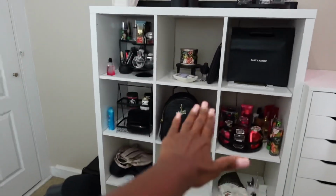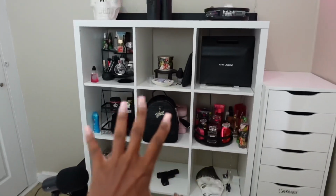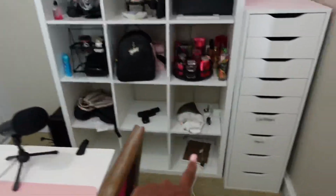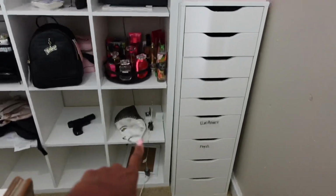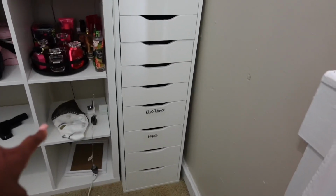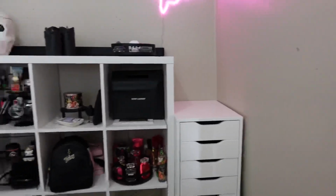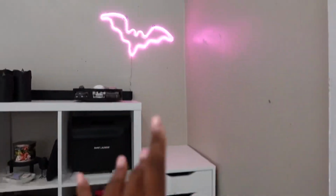Sorry about the strap. But yeah, everything is just here for right now, but it's not put up. As you can see, it's a picture frame down there with no picture in it. Right here is my Michael Myers mask, and I want to get a little foam head to put him on so that he can sit on top of here. But yeah, so that's what that's looking like for right now. It just is what it is.